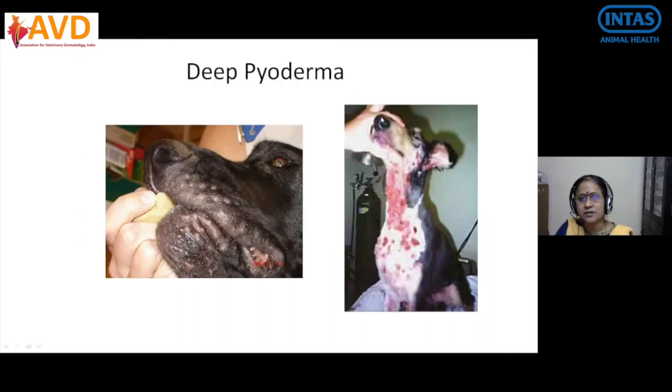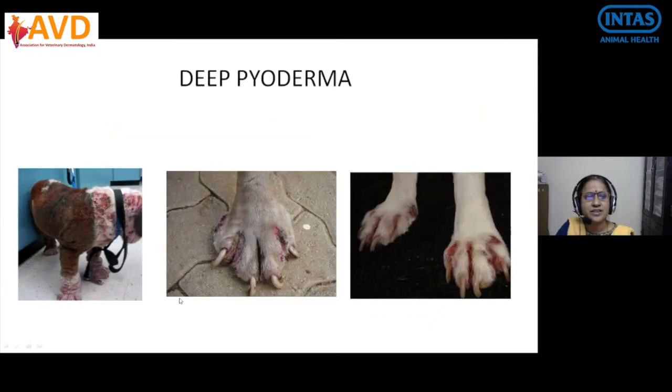So you can see some pictures of deep pyoderma. Whenever you appreciate blood with papules, it is characteristic for deep pyoderma. You can appreciate it could be a generalized form affecting the whole body, or it could be only on the feet, pododermatitis. The common differential diagnosis for deep pyoderma is demodicosis. So you should not miss demodex in these lesions. Always you should go for deep skin scraping.